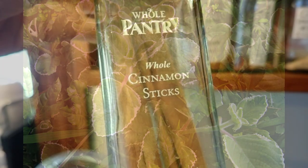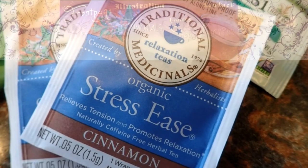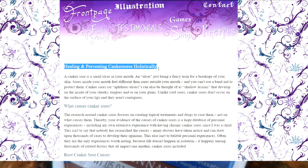Although, one word of caution on the cinnamon. If you're prone to canker sores, avoid cinnamon essential oil, or even all cinnamon entirely. For more information about canker sores, you can read my article, Healing and Preventing Canker Sores Holistically.